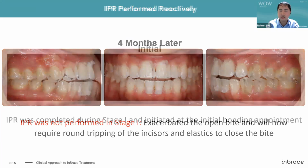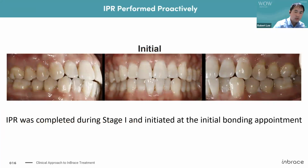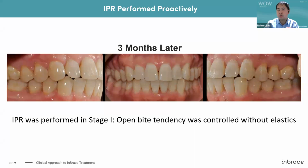So in a case like this, for example, the patient told me, I'm not going to wear anything on the upper, I'm only going to have InBrace on the lower, and I'm also not going to wear any elastics, so just make sure not to make my bite worse. It's okay, that's no problem. I just have to, as long as you're okay with me doing a good amount of IPR in the beginning. So in this case, I did a lot of IPR on delivery of InBrace on the lower, just to make sure I don't have any flaring of the teeth forward.